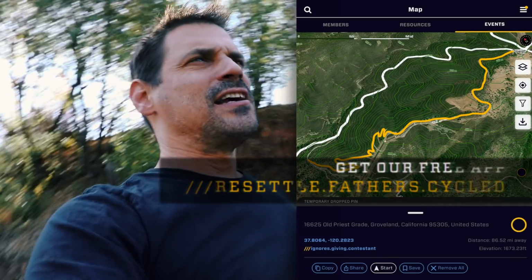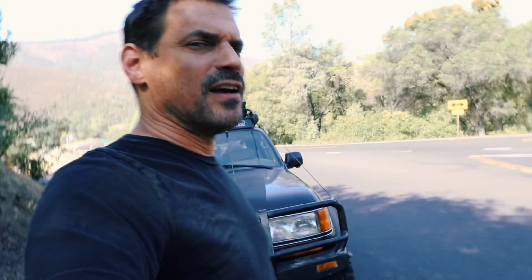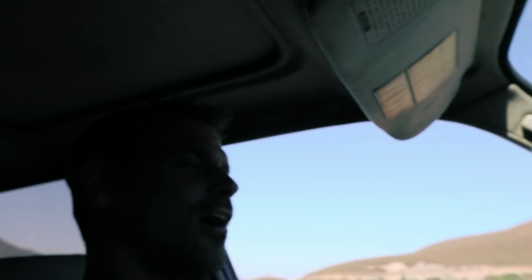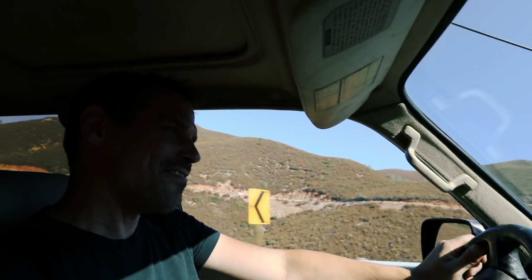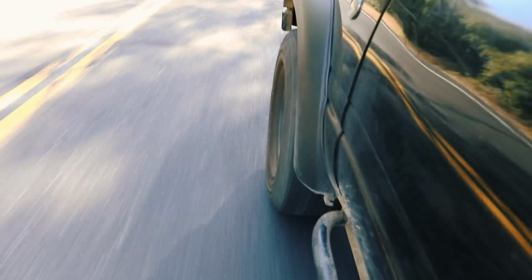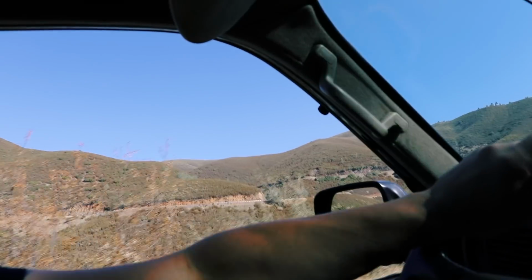There's a bypass, but I've never taken this route because I've never had the chance. Shall we see if the old girl can do it? All right, here's what I'm gonna say about this. It's steep. You might be able to see off in the background the bypass, which is a lot more twisty-turvy, but the trade-off is that it is not as steep.